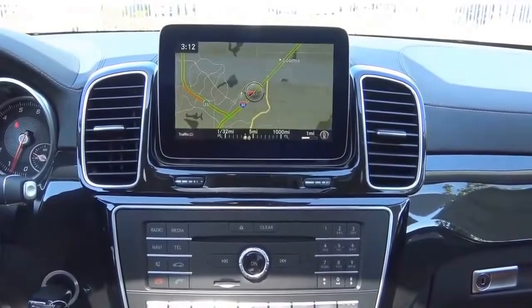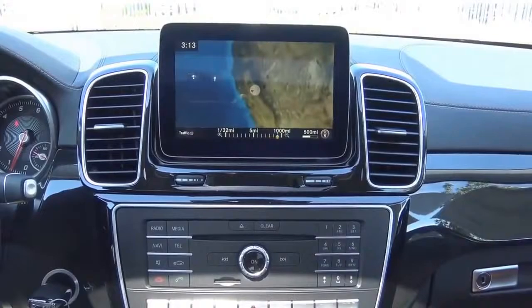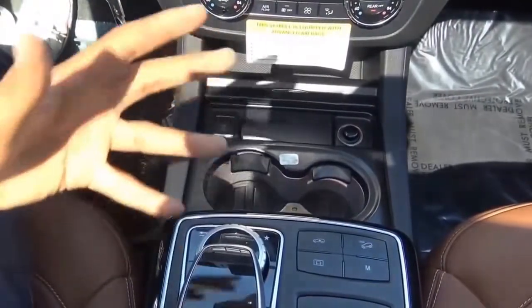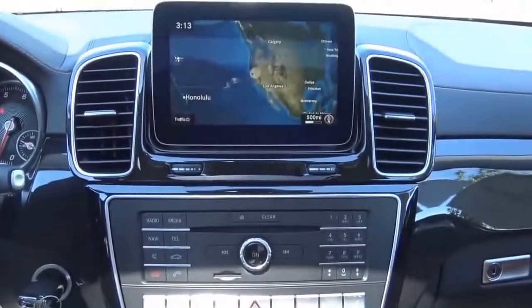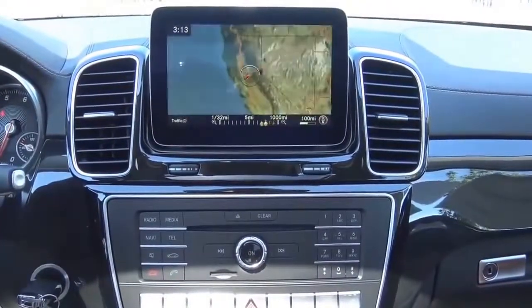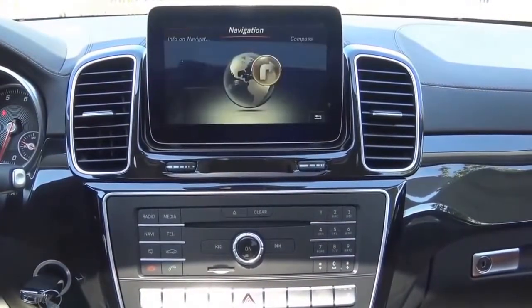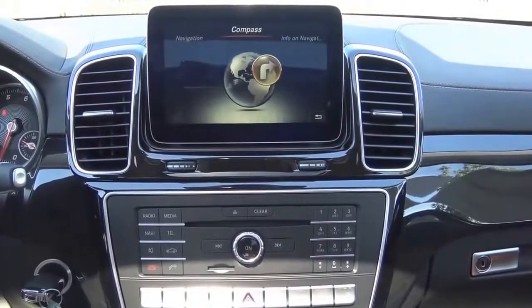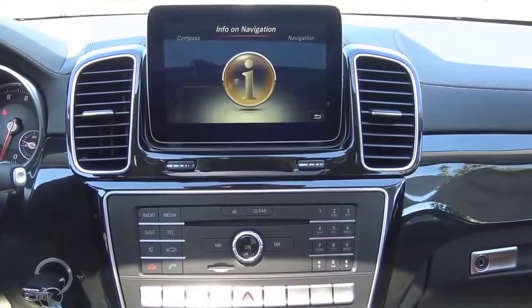The map quality is pretty good on the navigation system. It's kind of like a little Google Earth, and to zoom in and out, you have to do it by the dial right here. And everything is pretty much controlled by the dial and this touchpad on the command interface. We also do have live traffic, and it shows you your traffic incidents. And you have a compass, and it also shows you info on the navigation system too.